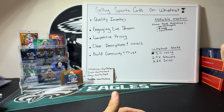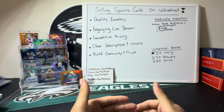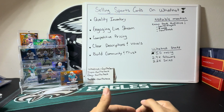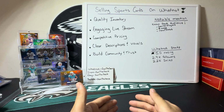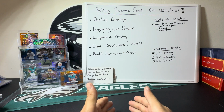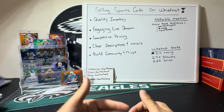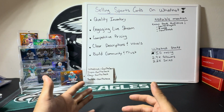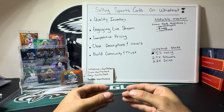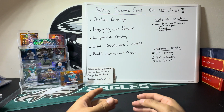The biggest thing is know your audience, right? So when you first start off, there's going to be a limited amount of people in your stream and stuff like that. You got to know that, and the biggest thing is sports, right? Don't set up a stream where you're selling football sports cards, but your main focus is baseball, basketball, and soccer, because you're not going to be able to engage with the right audience at that time, right? So make sure you're setting your streams accordingly to the audience that you're trying to reach.